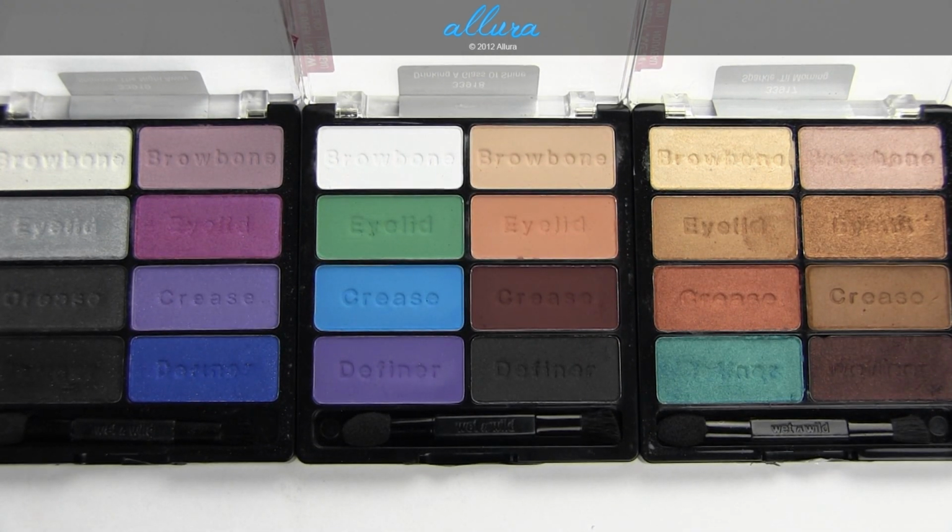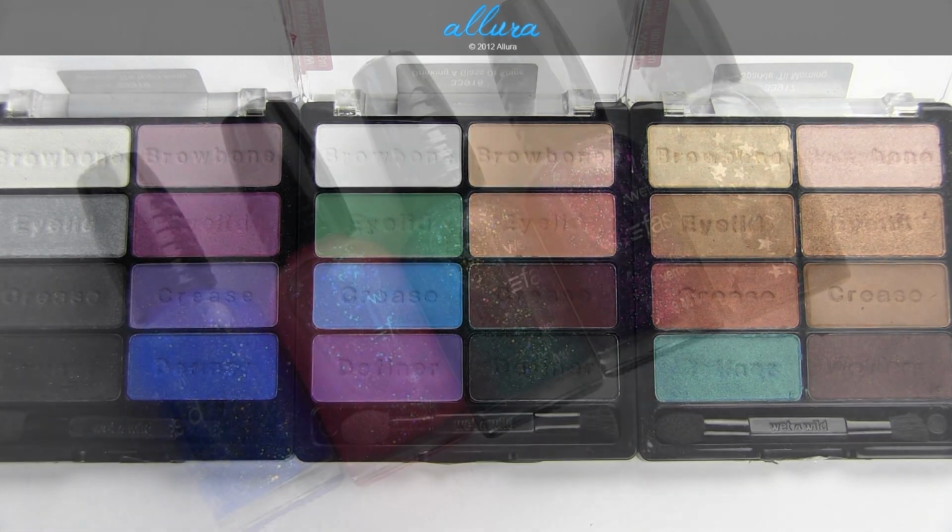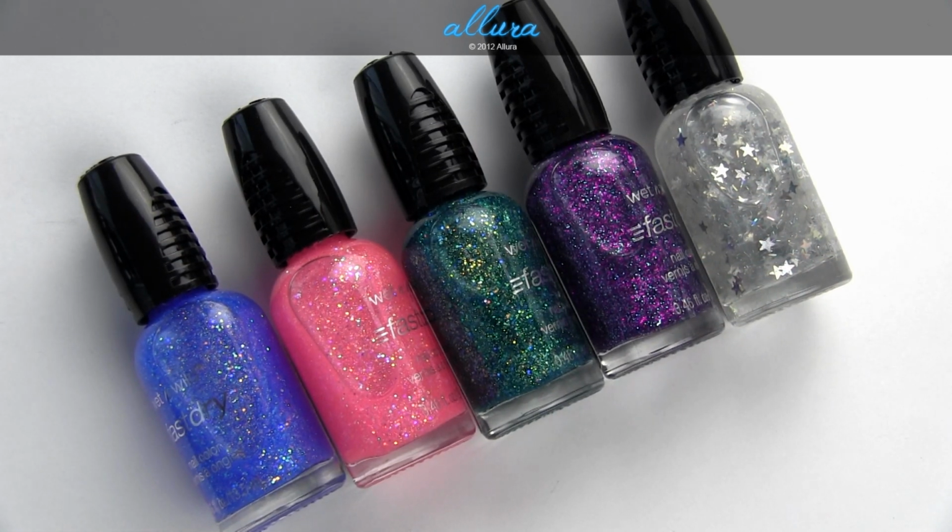Oh, and I almost forgot to mention, one of the most important parts is that these palettes, at least where I have purchased them, are around $5 each. And then we have some new nail polish colors.